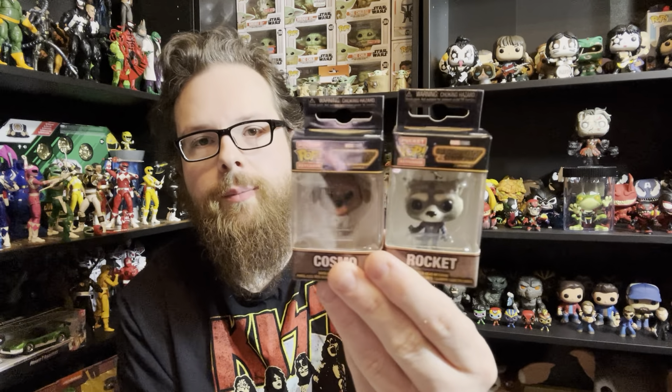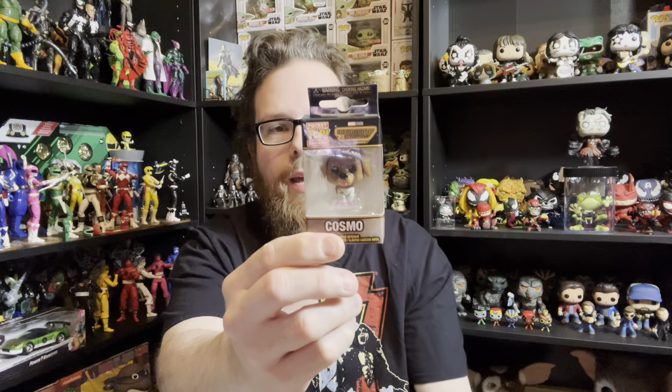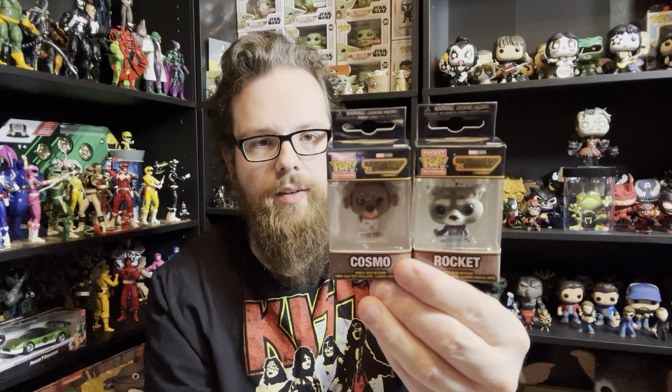And then I almost forgot about these little guys here. Impulse buy at Five Below. They ended up having these for $5 a piece. One of the days my girlfriend and I went. Rocket and Cosmo from Guardians of the Galaxy Volume 3. Could not resist. I did have Cosmo pre-ordered from Amazon, the full size pop, which I ended up canceling, just trying to prioritize stuff I wanted more. But I ended up getting these, which are really, really cool.